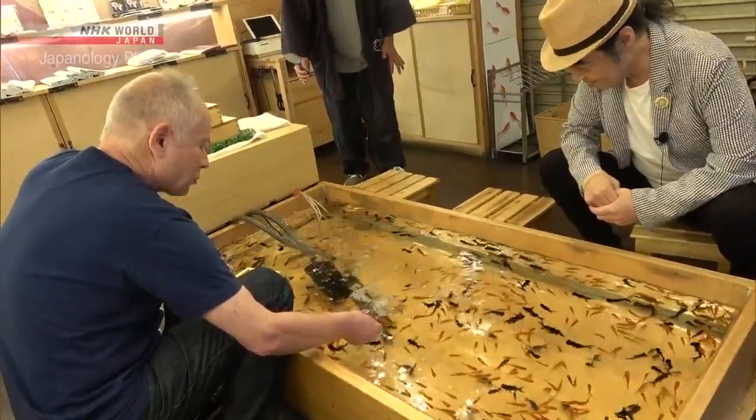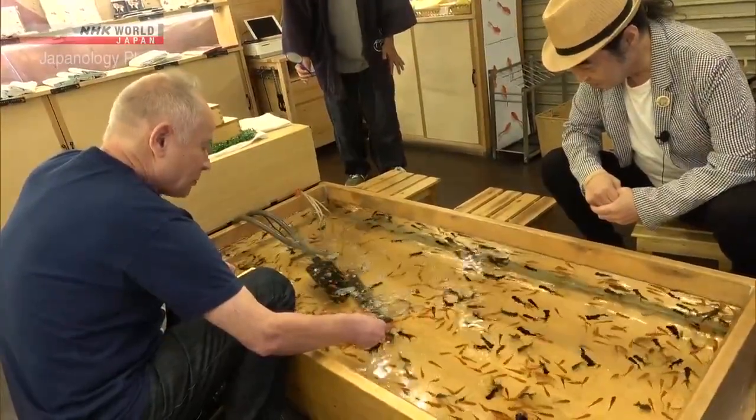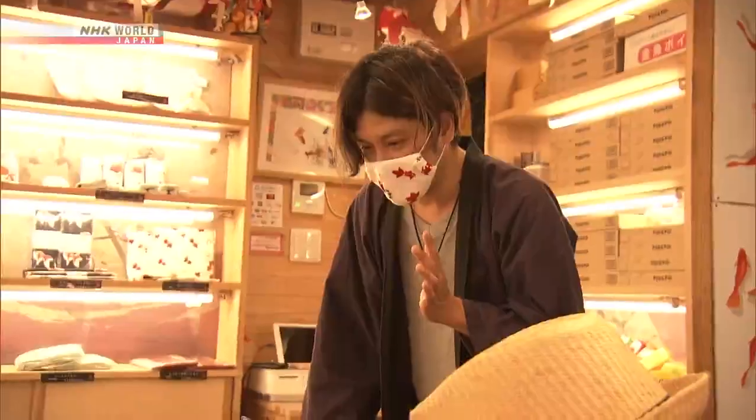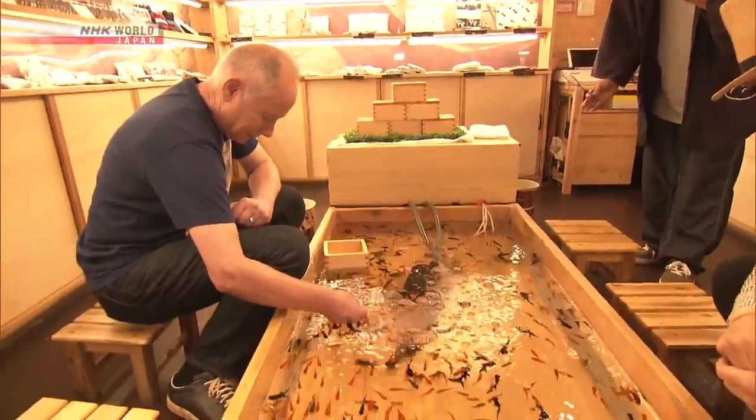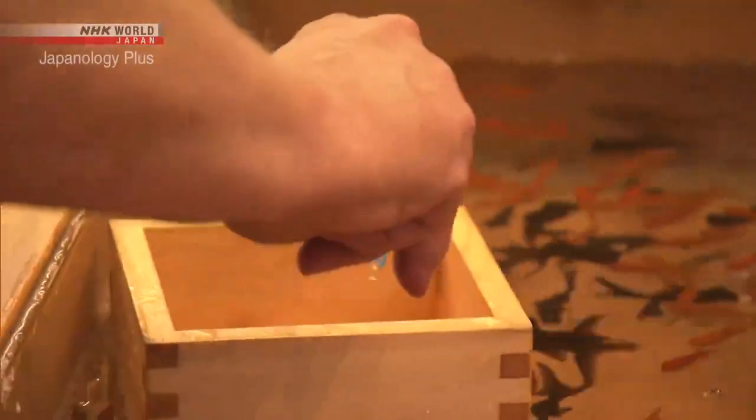Do you just wait for one to come, or do you move it? Well, if you do move the scoop, try to see things from the viewpoint of the fish and anticipate where they're going to go. Whoa, that's it, yes. Got him. There you go. Finally got one.